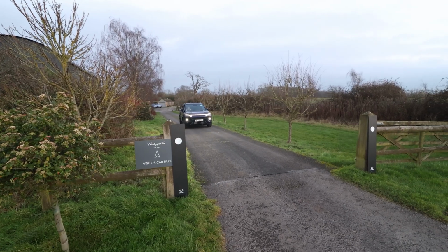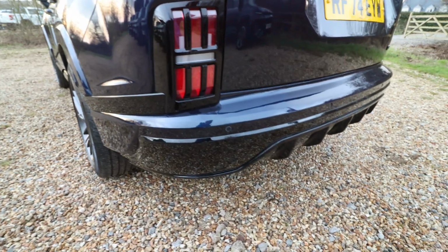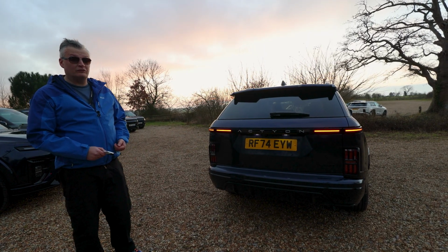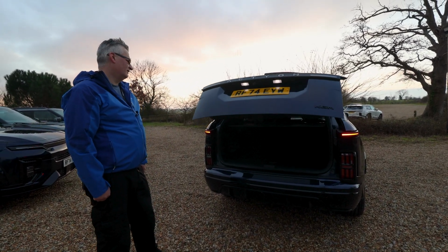It's such a good looking SUV, it really is. I'm rather impressed with this. And just look at these rear LEDs. Now that is smart. The rear just works. I really do like this new direction for KGM. Let's take a look in the boot. Power tailgate as standard.